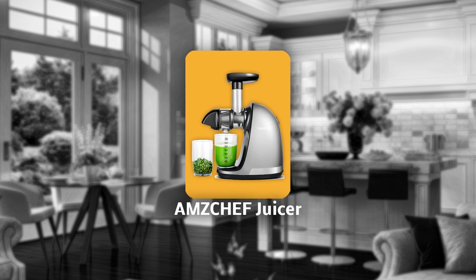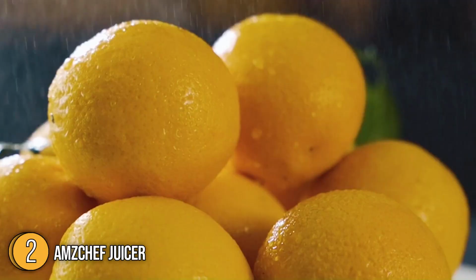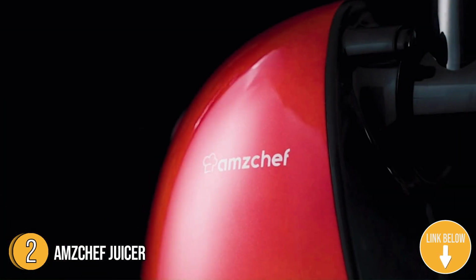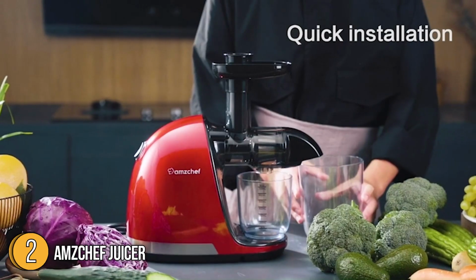The second affordable juicer on our list is the AMZCHEF Juicer. Armed with a powerful 150-watt motor and a 7-spiral advanced auger that rotates slowly at 80 revolutions per minute, the AMZCHEF Juicer is a top contender when it comes to producing great juice yields without destroying the nutrients, minerals, and enzymes.